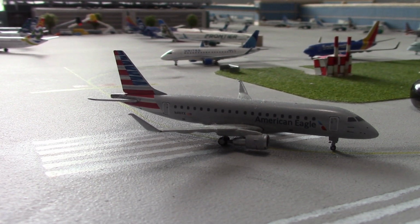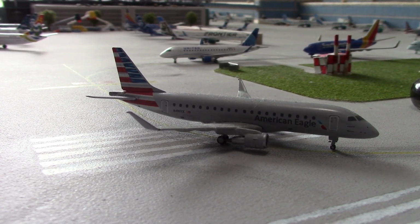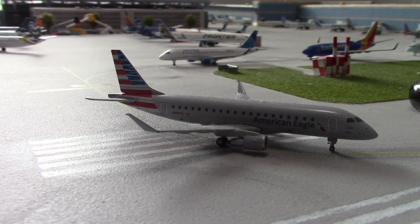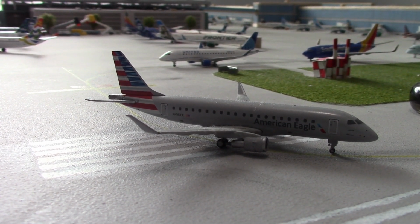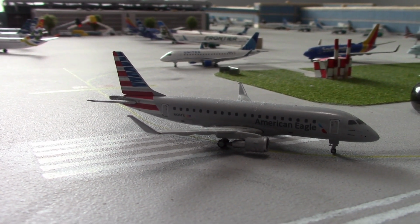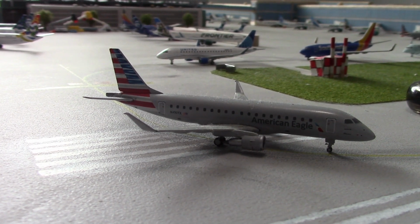One runway is completely closed off due to groundings and what's going around. But anyway, we'll get straight into this airport update, starting off with this American Eagle ERJ-175 pulling onto the runway for nonstop service out to Los Angeles.